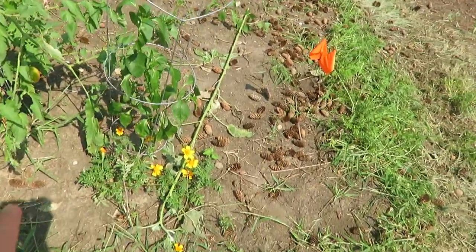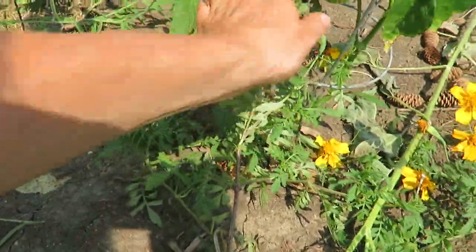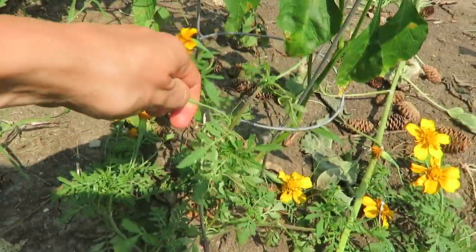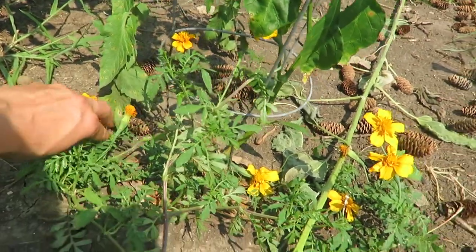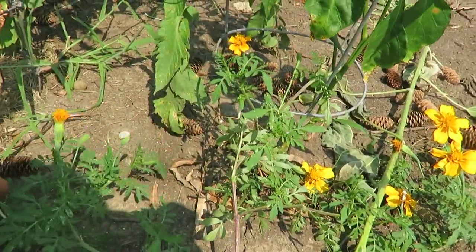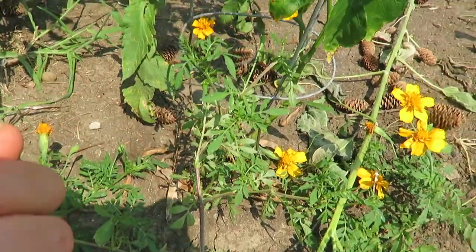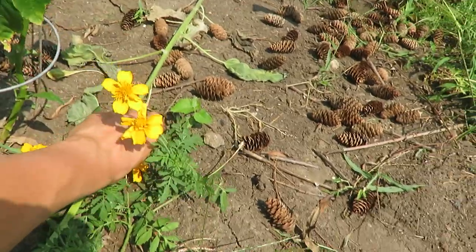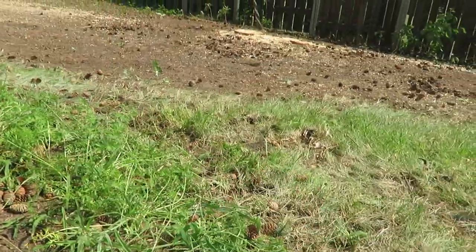I've been saving my marigold seeds too, just sticking them in a baggie. I just literally pop it right off the head and then let it dry inside and stick them in a baggie so I can plant them next year. I'm not a huge fan of the orange, but I'll plant them by my tomatoes next year too. There's another one. A few, look at all those pine cones because we had our pine trees there.